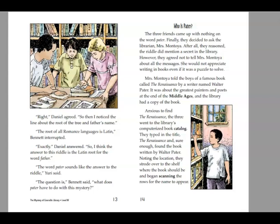Friends came up with nothing on the word Potter. Finally, they decided to ask the librarian, Miss Montoya. After all, they reasoned, the riddle did not mention a secret in the library. However, they agreed not to tell Miss Montoya about all the messages. She would not appreciate the writing in the books, even if it was a puzzle to solve.